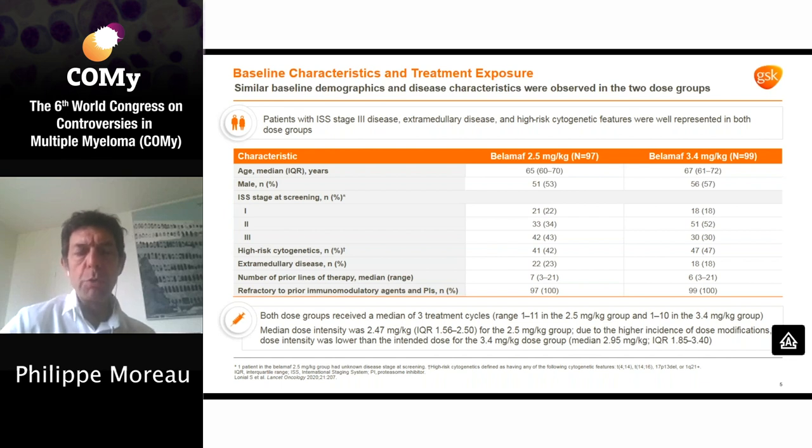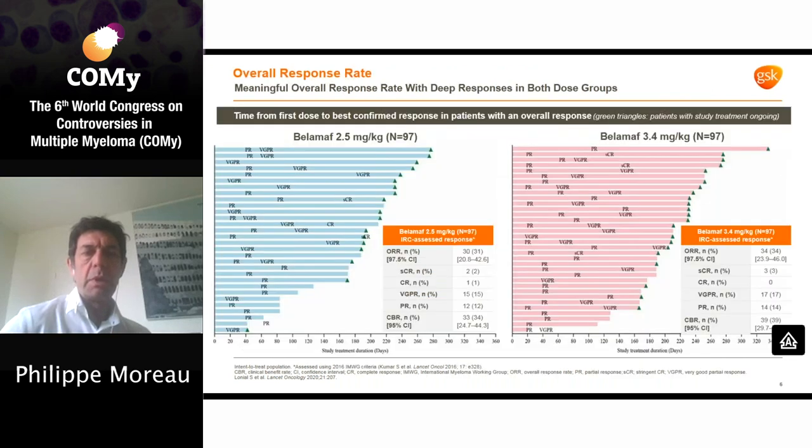Both those groups received a median of 3 treatment cycles, and the median dose intensity was 2.4 for the 2.5 milligram per kg group. And due to a higher incidence of dose modification, the dose intensity was lower for the group of patients tested at the dose of 3.4, and the median dose intensity level was 2.9.